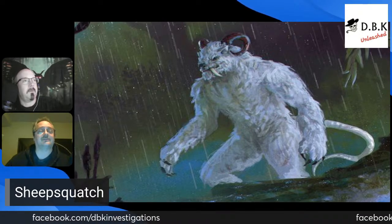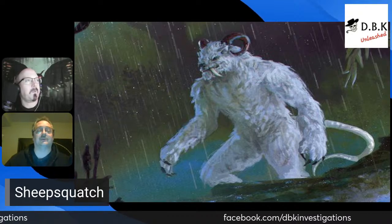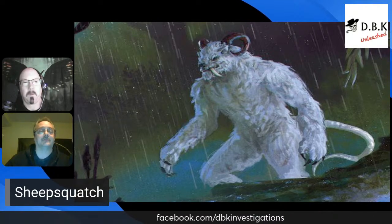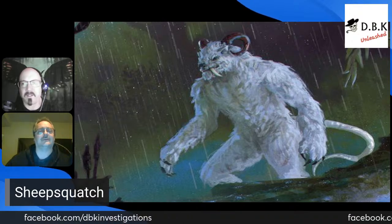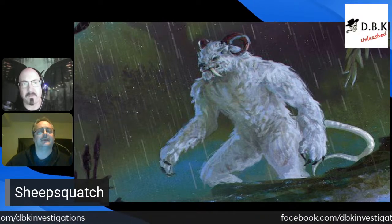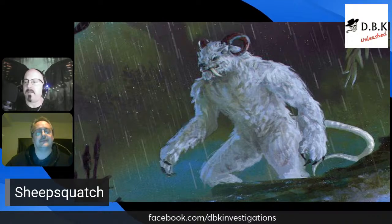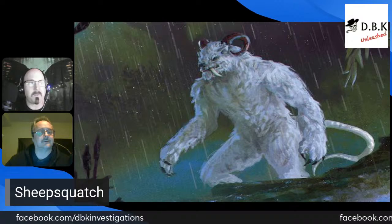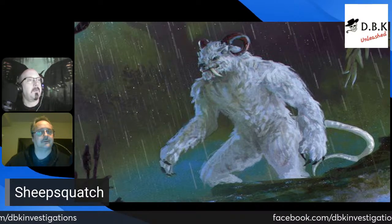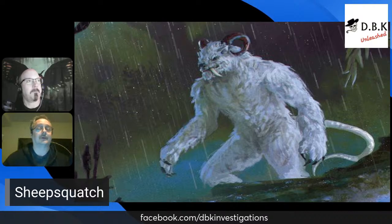And some of the description too is saying that it's got the ability to use quills on its back as a weapon. Yeah, it's another one of those cases of a lot of different descriptions going on. Are people seeing it in a hurry and then just making an assumption, or do they have really bad memories?